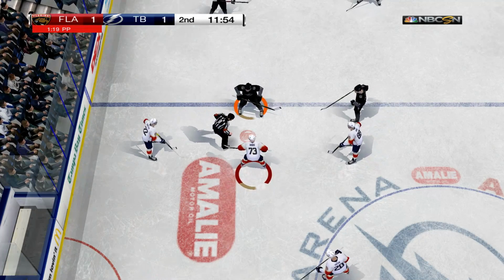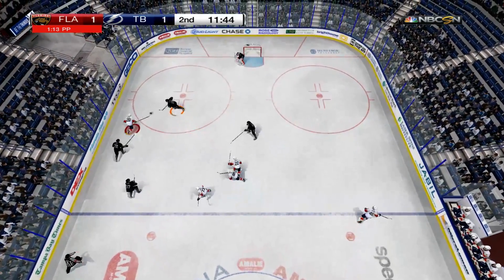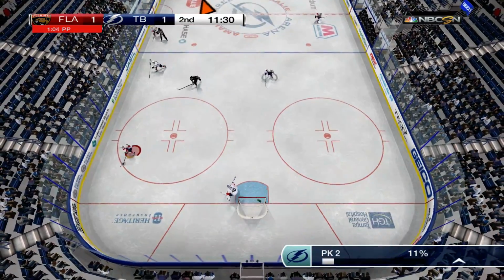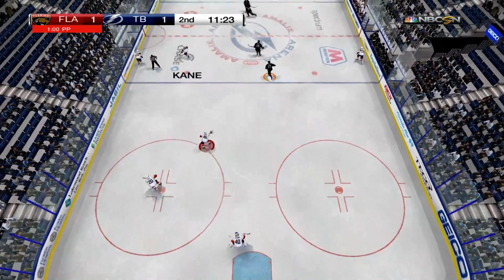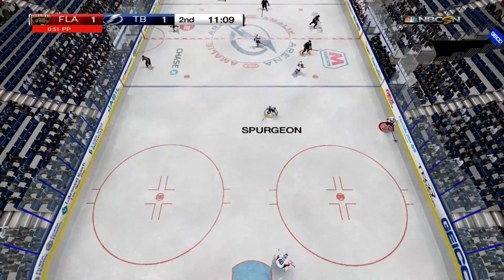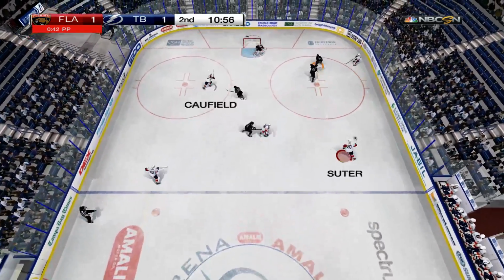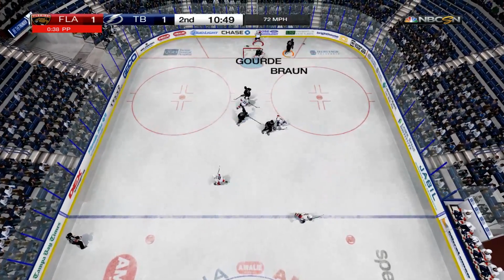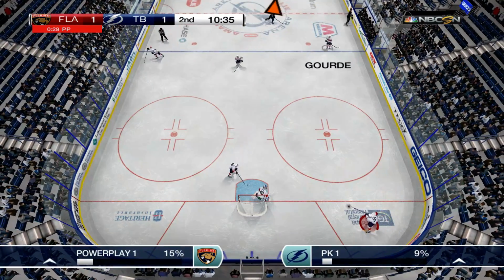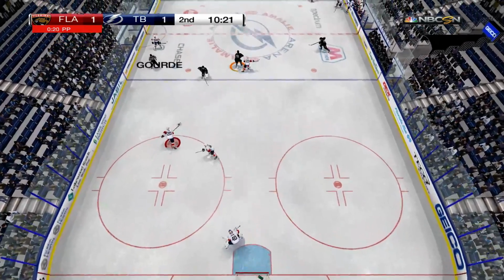About to drop the puck. Suter. Puck is cleared by Shabbat. Corralled by Florida. Backstrom in control now. Here come the Panthers quickly out of their own zone. One timed it. The Lightning grabbed the puck. Cleared by Braun. Puck jumped on by Suter. Suter takes control.